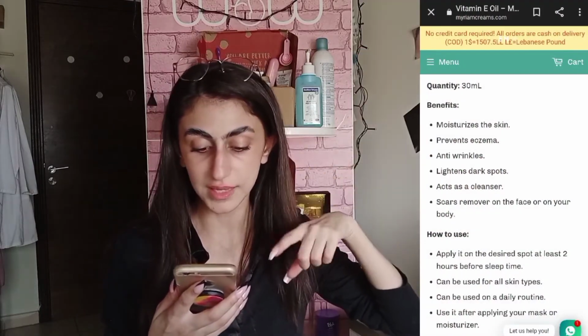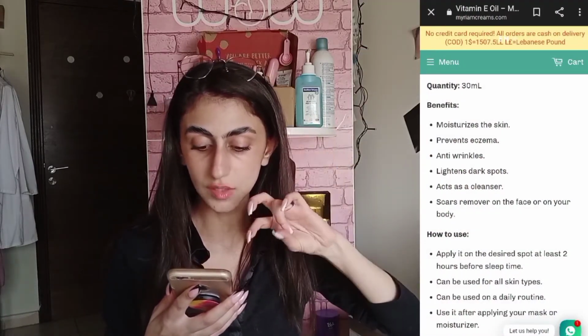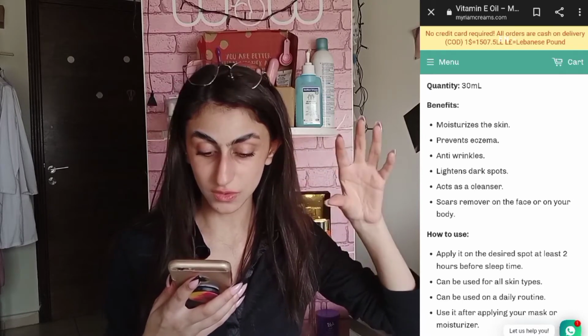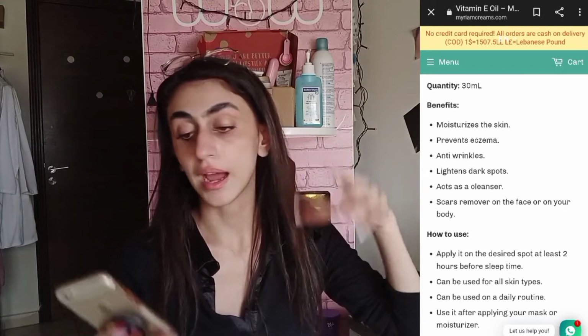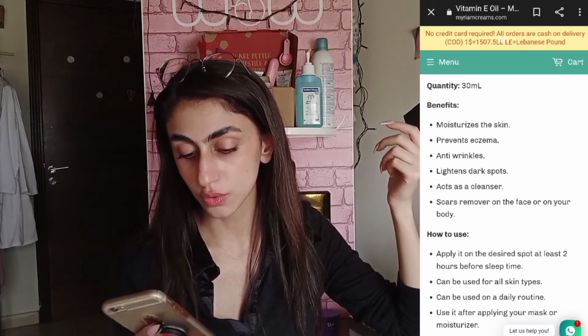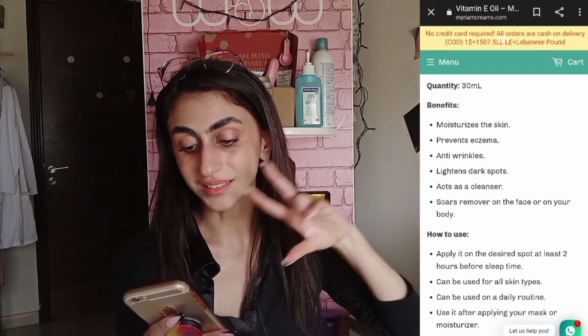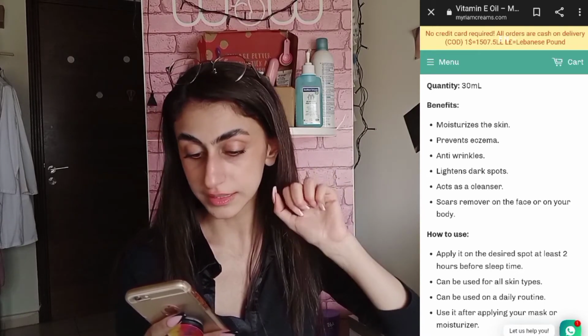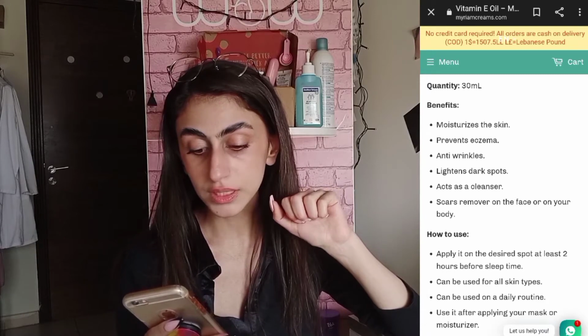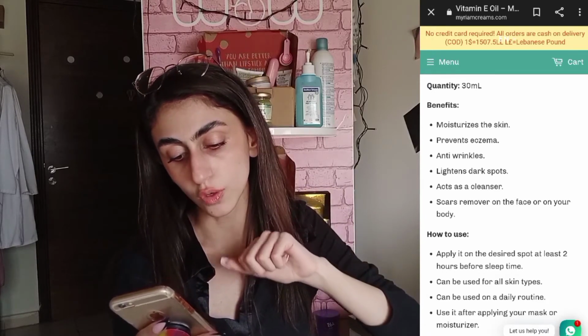So I'm gonna tell you what it actually says. The benefits: this moisturizes the skin, prevents eczema, anti-wrinkles, lightens dark spots, acts as a cleanser, scars remover on the face or on your body. And how do you use it? So apply it on the desired spot at least 2 hours before sleep. Can be used for all skin types, can be used on a daily routine. Use it after applying your mask or moisturizer.